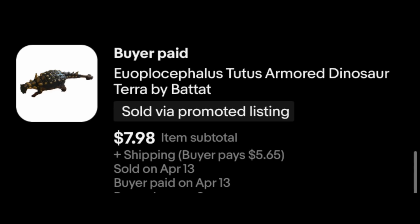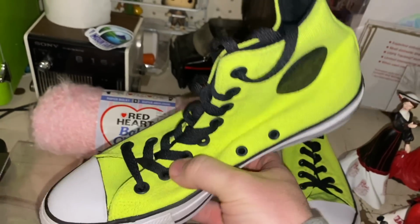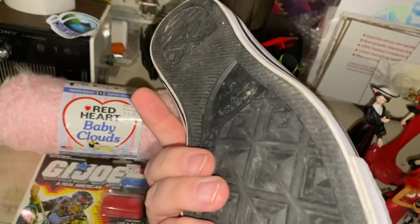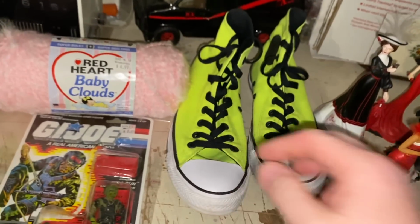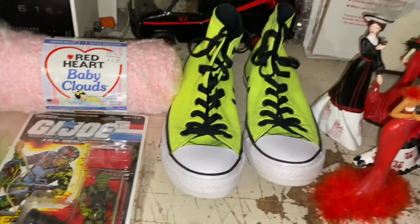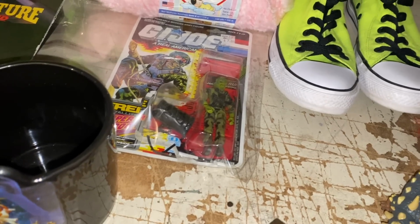Back here, a pair of Chucks. And now, most Chucks, you're not going to get this much. But, I mean, these are a bright neon color. It's got the black badge on there. They're very, very clean shoes. And so I priced these up and waited all around. And I think I sent an offer out on these to a watcher that was accepted. So the Chucks have sold for $56.96 plus shipping. Thrilled with that. Thrilled with this as well.